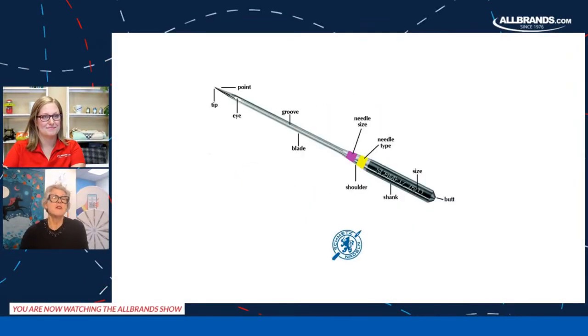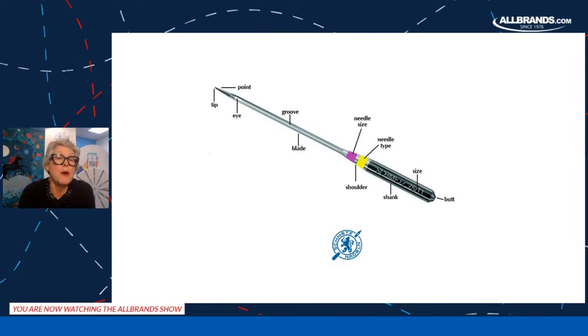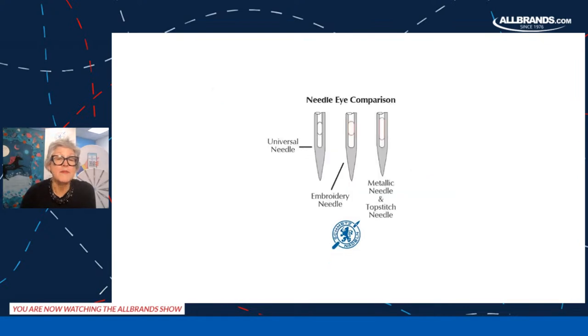And here's a really great image of the parts of the needle. You've got your butt, the shank, the shoulder, the blade, the groove, the point, the tip, and I haven't mentioned the eye yet. And I consider the eye to be one of the most important features to your Schmetz needle.